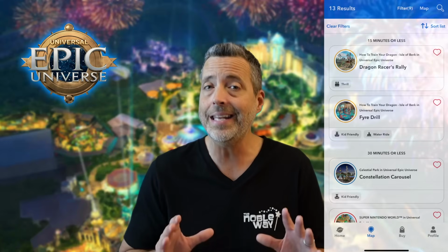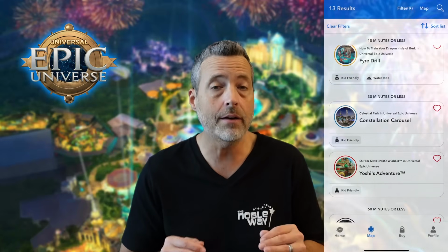Now, one thing to note is that the times that are shown right now are during previews. This means they are still in technical rehearsals. That means that things are going to be constantly going up and down and up and down, and things are going to be shut down. Things are going to be closed for the entire day. So that definitely affects the wait times and may not be representative of the final wait times once the park is fully opened. So this is not going to be a perfect system, but it is a good way to get a general idea of what they will be.